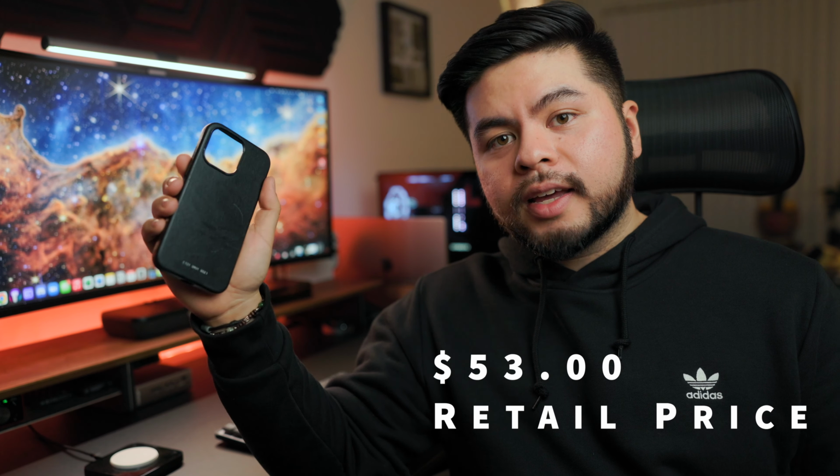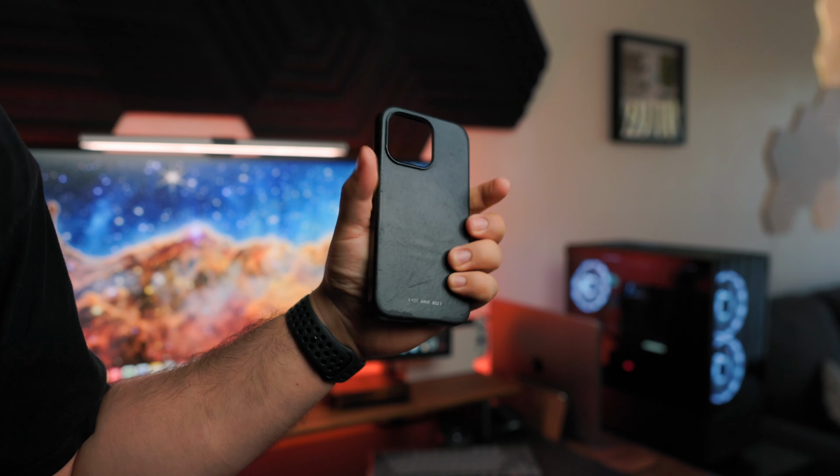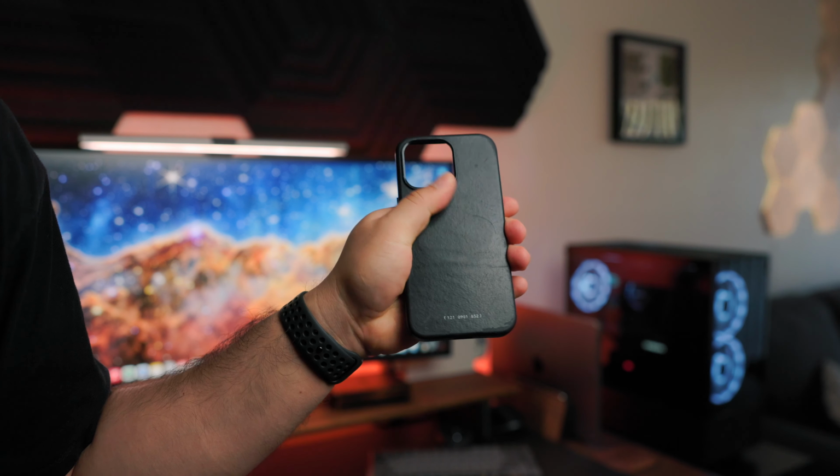Alright guys, so the next one we're going to be talking about is the Grams 28 leather case. So this one starts off at $53 retail, and their newer iPhone 14 cases go for $62 right now for retail. This one is a big step up in terms of leather quality, and that is 100% obvious when you handle this case compared to the Apple one.